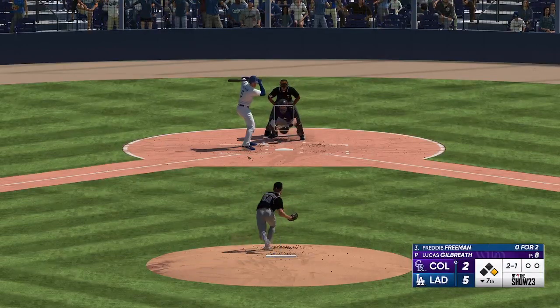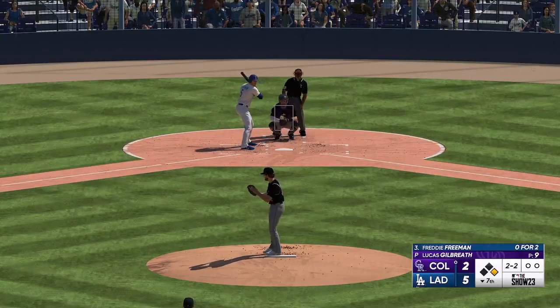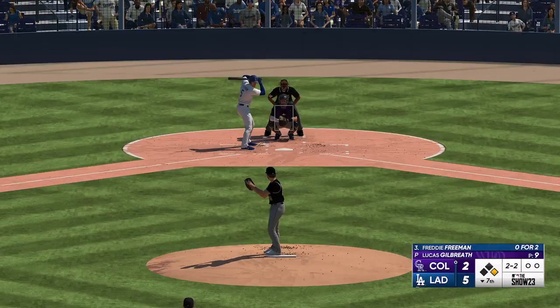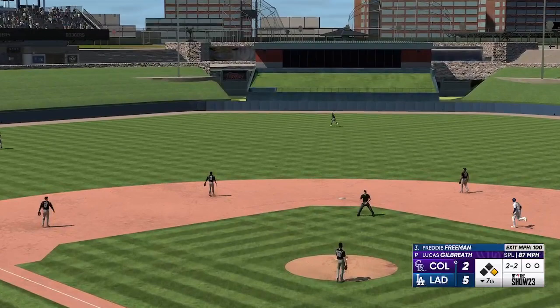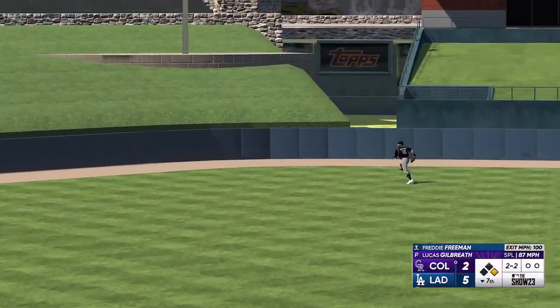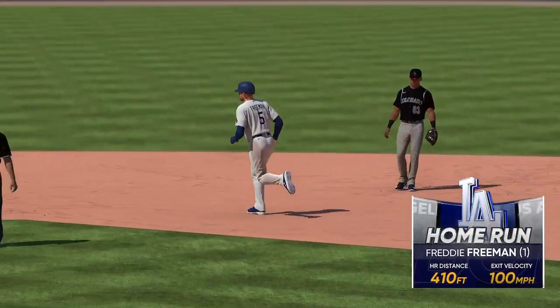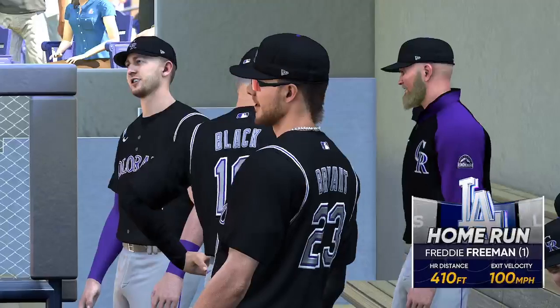The 2-1. And fires in a fastball at 95. That one ripped. And it's gone. Freddie Freeman the opposite way. And they boost their lead. It's 7-2.